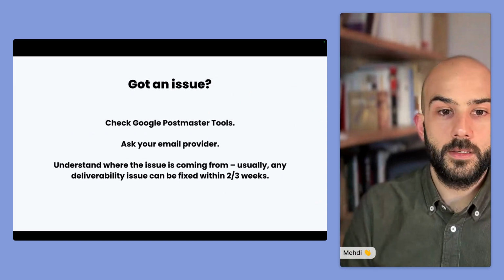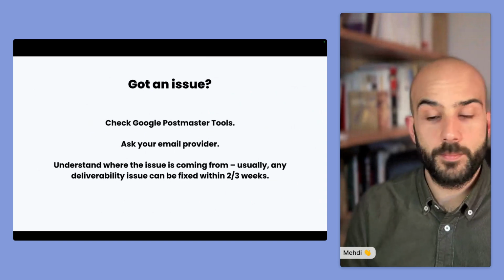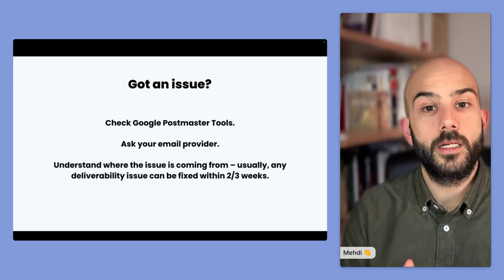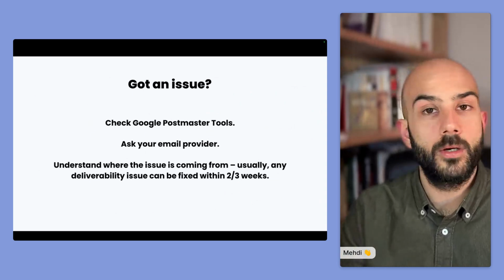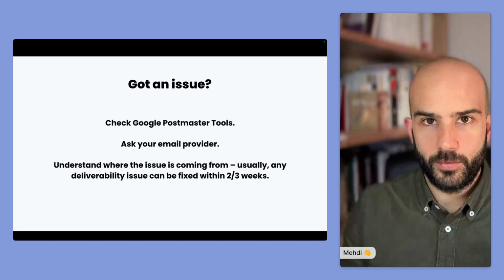It's okay. It's always fixable. You should understand where the issue is coming from. It could be from the forms, because you may have a lot of bots signing up to your forms, and then the people signed up are declaring your emails as spam. It could be because of your DNS settings and your email not being authenticated. It could be from a variety of reasons.